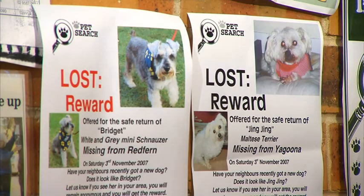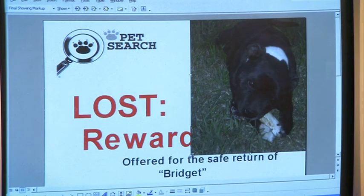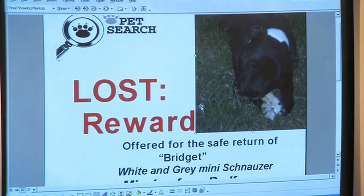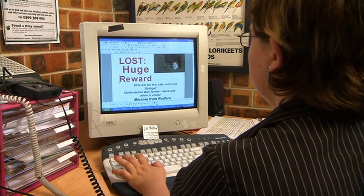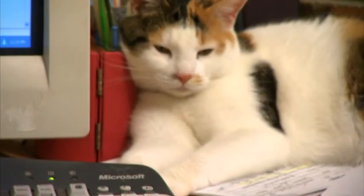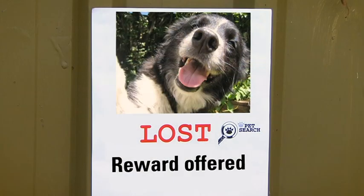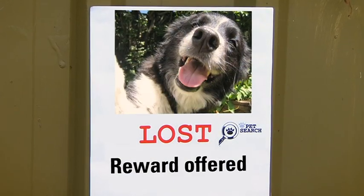Lee usually has about 50 cases on the go at any one time. The office operates 24 hours a day and costs start at $40 for birds and exotic animals and $50 for cats and dogs. The best part is being part of the reuniting process. Being able to ring an owner and say, guess what, we have found your animal. And you almost end up in tears yourself because you know exactly how it will feel.